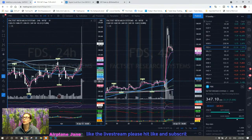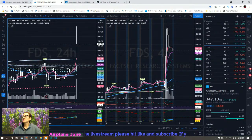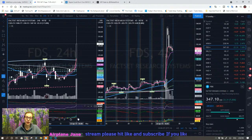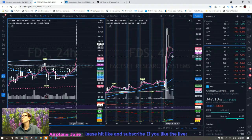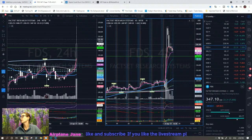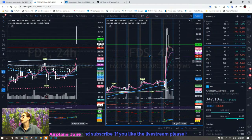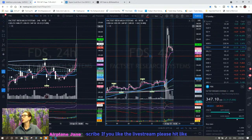All right, FDS over here. FDS had super strong volume, FactSet Research Systems, and this could have just been a massive short squeeze. It's approaching the oversold area right here on the daily chart, but we had a nice pullback on the 45-minute, so keeping it on watch to see if it will hold 342.85 right here, 342.90. I'll just make that one, and above 352. Make this one 343 actually. Round number.